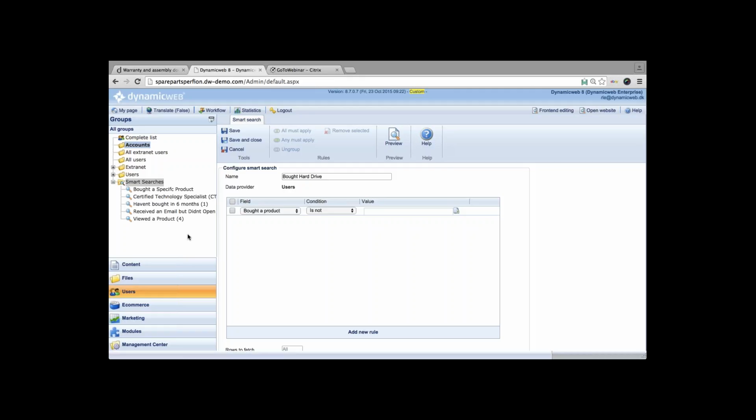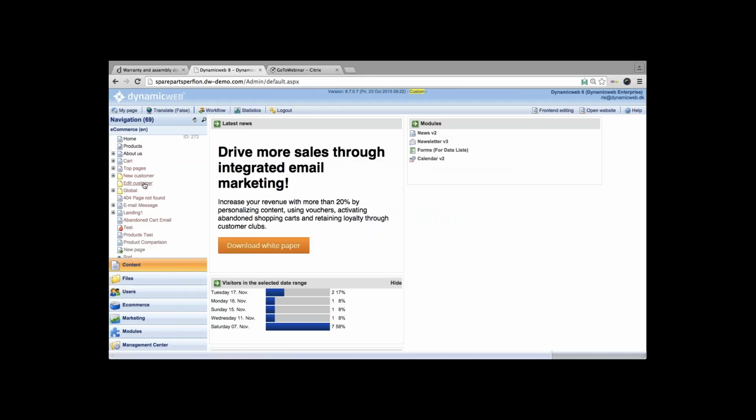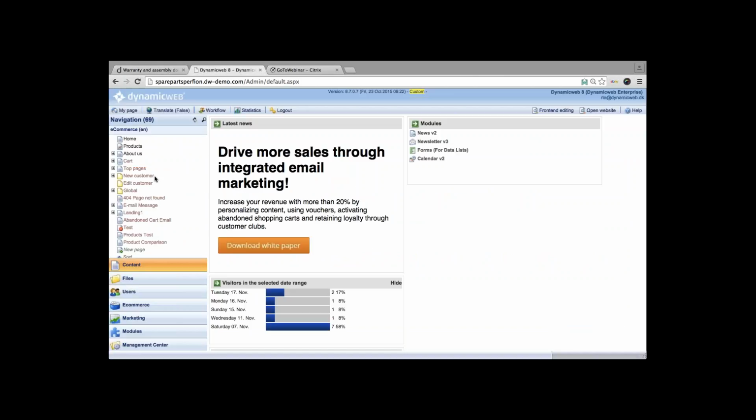So let me cut to now the content management side, how we're going to create this message. So let me go here to content. All the pages that we see here are all the pages that are available in my demo over here on the front end. So on the back end here, all these pages, including hidden pages. Let's say I'm testing a page, or I have some landing pages. This is all very common stuff that you see in all the applications, but I'm going to show you where it starts to differentiate itself.